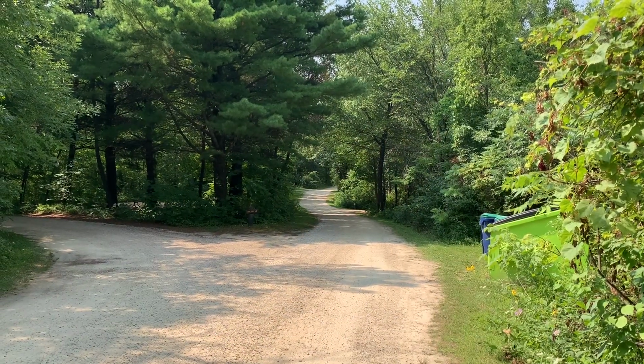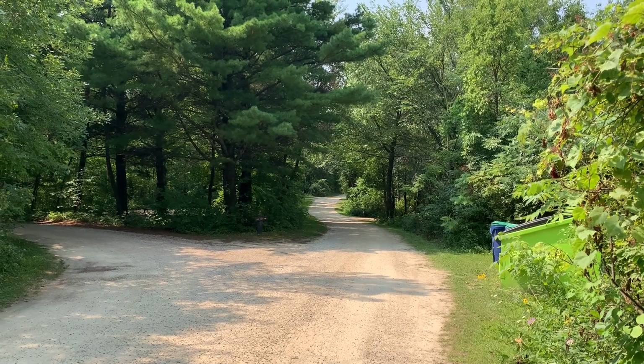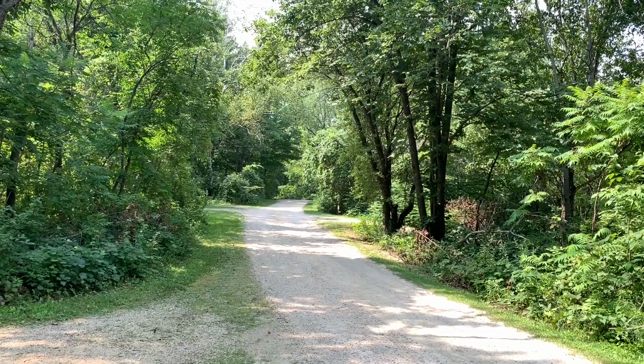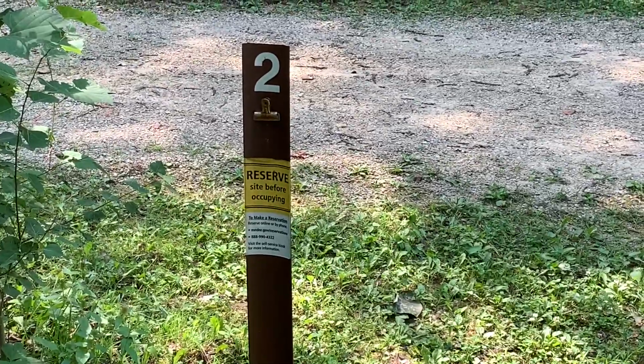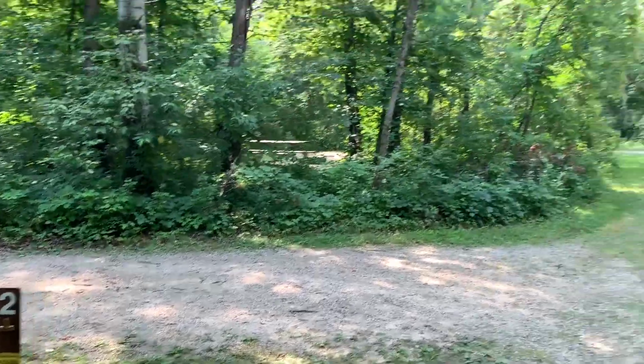I'm at the entrance to the campground here at Great River Bluffs State Park. It appears to be one camping loop. Let's go check it out. First decent site I've come across is site number 2. It does say to reserve the site before you occupy it. It's going to be a dry camping site.